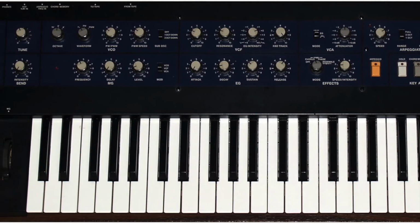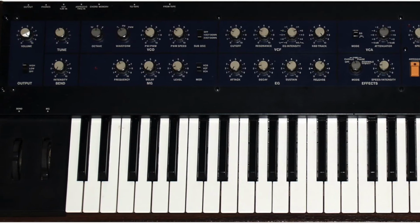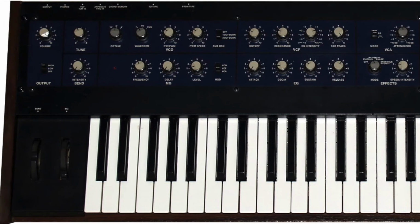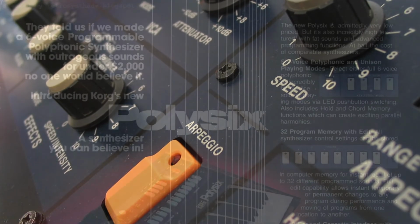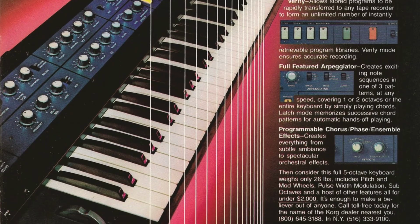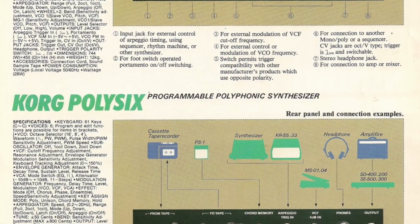There were 2 envelopes, one for the amp and one for the filter, and one LFO. There were 3 effects: chorus, phaser, and the ensemble effect, the most famous of them because it provided a really full sound. It had an arpeggiator, but the most exciting thing at that time was 32 memory presets with cassette backup. I love that. I think it's really cool.